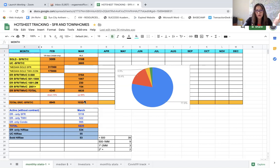Now, sometimes I also add this figure to those under contract just to give me a rough idea of what has not sold. So basically, a little over 10,000 listings are on the market, those with no contracts and those with contracts. Now compare this with last month. We ended February at about 8,900, so it's gone up about 15% more or less. Okay, so it's still a healthy increase. As the weather turns towards spring, we tend to pick up more listings, so that's perfectly normal.